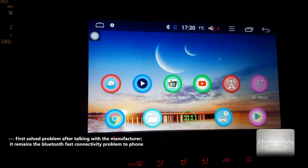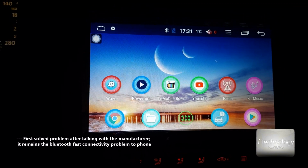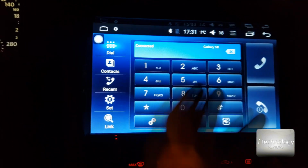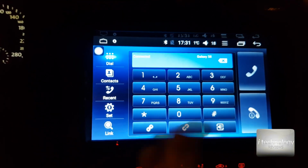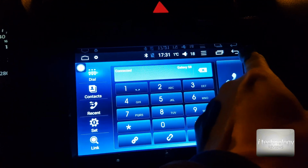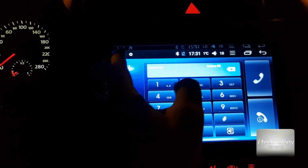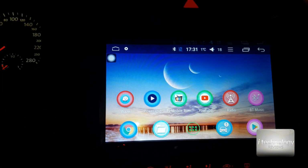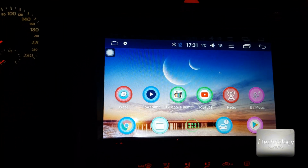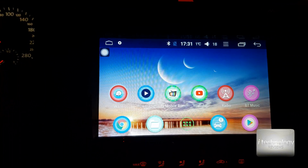I found out how the Bluetooth works, you can put it in the bar or minimize it. If you are in Bluetooth mode and you are in a call with someone, the manufacturer tells us to press the back button twice rapidly, but this is not the button. You have to press the home button twice rapidly. It will minimize the window, and this is it. You can use the navigation without a problem.